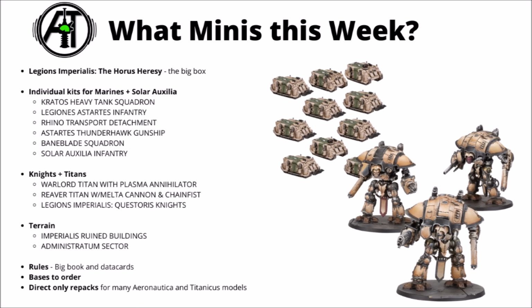I'm not sure if it's partly just playing catch up or if this was all intended to drop at the same time right from their original designs, but the release week for this one is truly enormous in terms of the amount of kits that are coming out. Quite a lot of things are also being repackaged from Titanicus and Aeronautica Imperialis, though it does look like maybe things are a little bit more limited as to what sort of things go to third-party discount retailers. It doesn't look like Games Workshop is offering the entire range to them, just a subset of things.